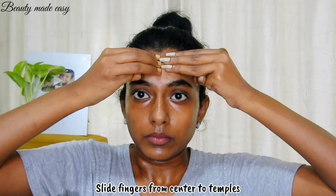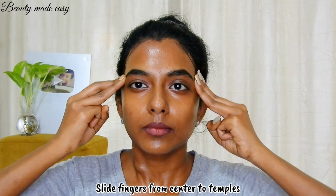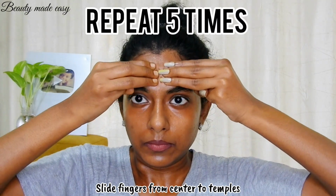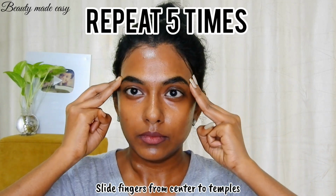On the forehead, use the tips of 3 fingers, starting from the center and sliding outwards and towards your temples. This smoothens fine lines and wrinkles. Repeat 5 times.